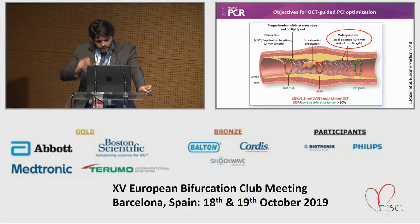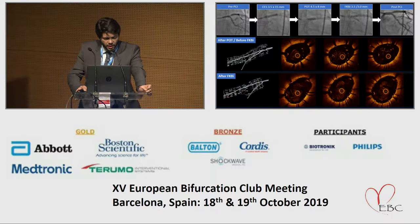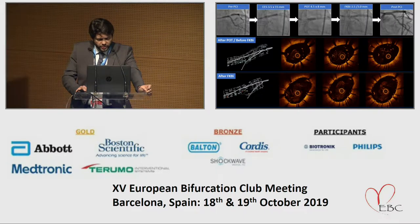Once again, we can stick with the proposed consensus document criteria. A significant malapposition is defined by a strut with a distance over 0.4 millimeter to the vessel wall and 1 millimeter in length for the stent. An example from, but once again, there are some issues. That's another example from our cath lab.